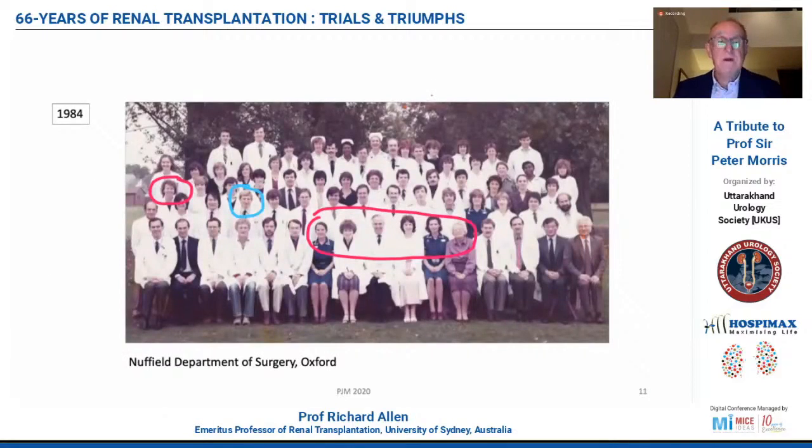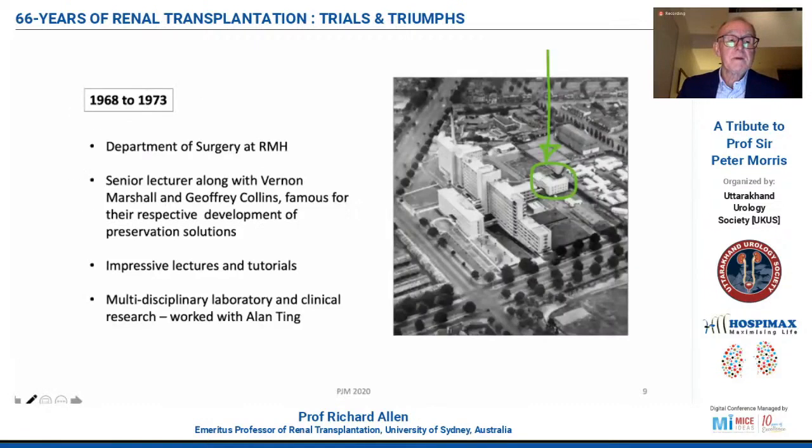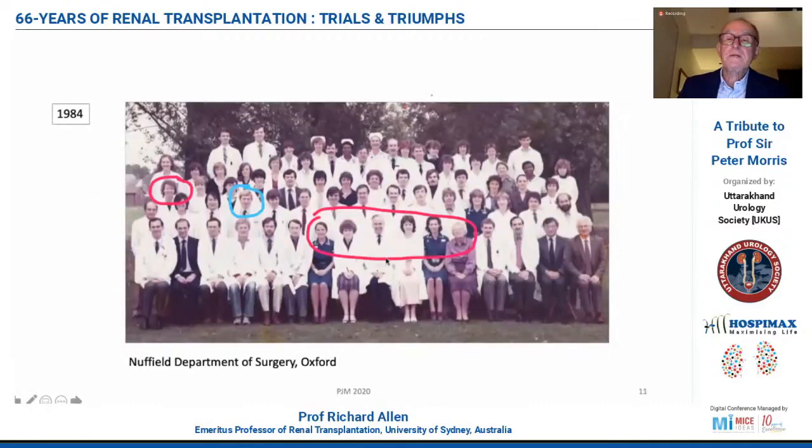I joined the Oxford team in 1984, and Oxford was a place that many Australians went to. And I put some circles there. The important people sat in the front row, and this circle here surrounds all the important ladies or women in Peter's life at Oxford at the time. His secretary, Joan, the charge sisters of the wards that he worked in, and his senior research people, Catherine Wood, Sue Fugel, and Maggie Dolman. Maggie Dolman was famous for turning up late for everything, so she was in the third row.